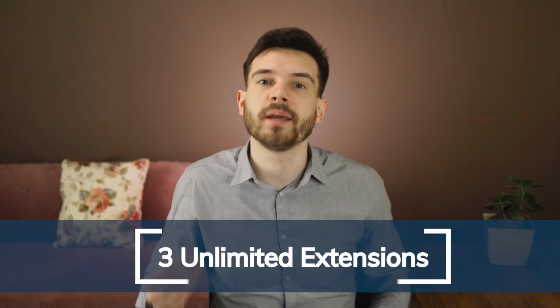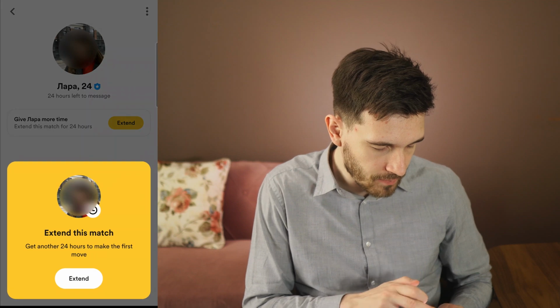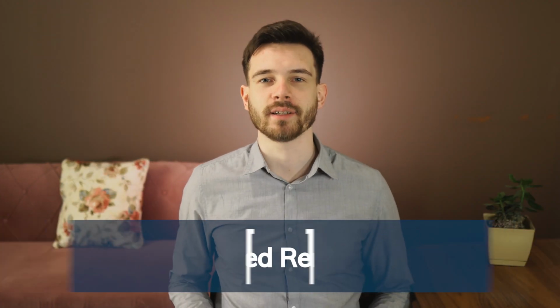Function number 3 is unlimited extensions. You know what's the worst? Matching an awesome girl and seeing her match disappear because she didn't text you for 24 hours. To solve that problem, Bumble Boost lets you extend all your matches for another 24 hours. So let me show you how that works. You go to your matches, and then here we have matches in the top, and then we click on it, and then we click on extend. Extend, voila.